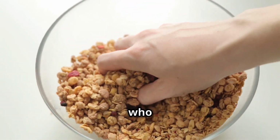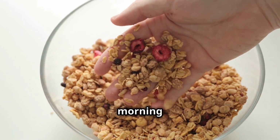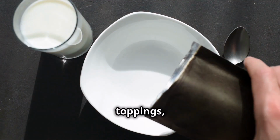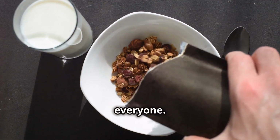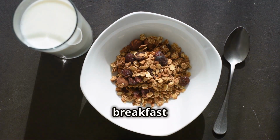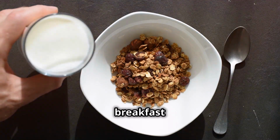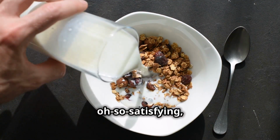Whether you're a creature of habit who enjoys the same granola bowl every morning, or an adventurous foodie who loves to experiment with different flavors and toppings, there's a granola out there for everyone. So the next time you're feeling overwhelmed by breakfast options, remember the humble yet mighty granola. It's a breakfast that's quick, easy, and oh so satisfying.